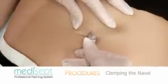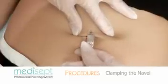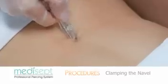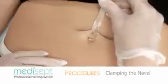Roll the top dot into the middle of the top clamp hole and squeeze the clamp together firmly. Move the locking device forward to lock the clamp. Ensure that the top and bottom dots are exactly in the middle of the clamp holes.